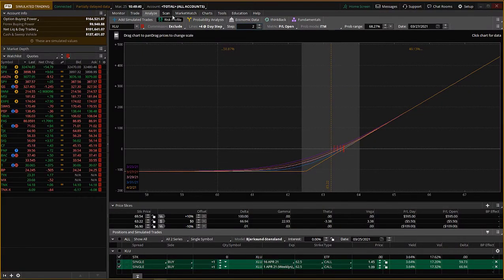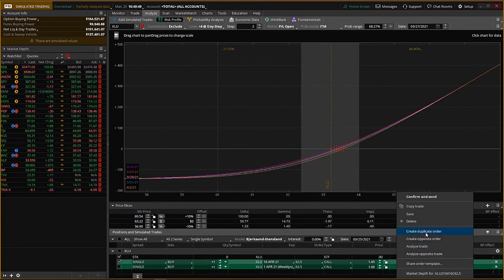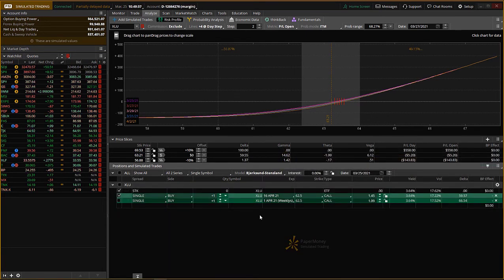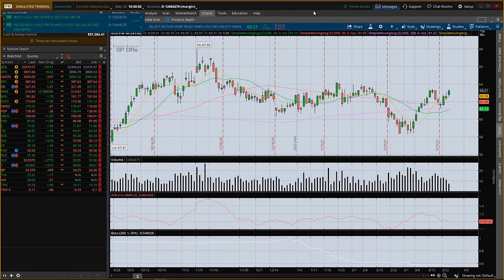And not a bad little trade. Well, let me switch it back to the one we chose, which is the longer term. Let's go ahead and I'm going to right click on this. We'll create that duplicate order and send it. Looks like it's going to be a little cheaper for us, $1.45, right? So I'm going to confirm it and send just for fun. See if we get it. But it's working. There we go.